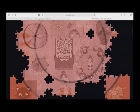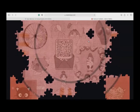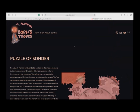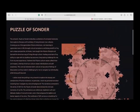So the piece that we're looking at right now, is this one GIF or is this a culmination of a bunch of different pieces that you've put together?